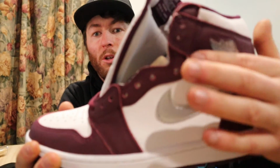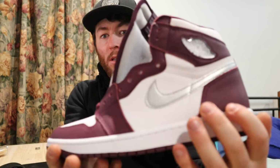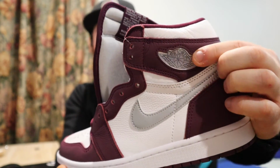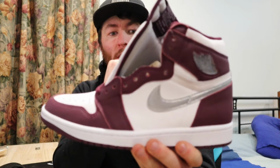So obviously you've got the Bordeaux upper on the toe box there, and you've got your silver swoosh, as you can see. And then obviously this is slightly different: the wings logo is embossed in like a plastic, so I don't know how that's going to go over the long run, just because apparently they can go yellow a bit, so I don't know how that's going to look in the long run.